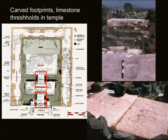This temple also gets a lot of attention because its proportions and layout are very similar to those mentioned in the Old Testament. The Old Testament describes the Temple of Solomon, the one that would have been on the Temple Mount in Jerusalem today, which of course is a very contentious site. It's never been excavated, and probably never will be excavated. The Dome of the Rock is currently on top of it.